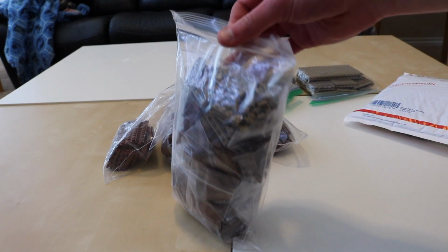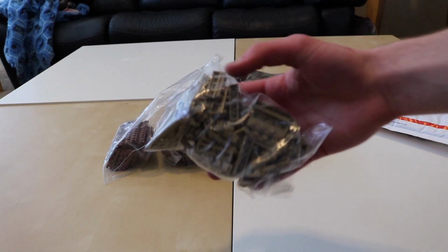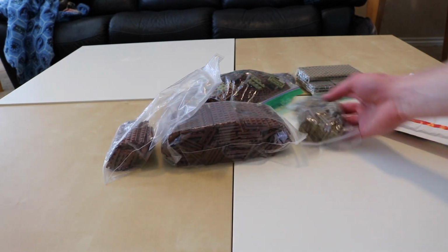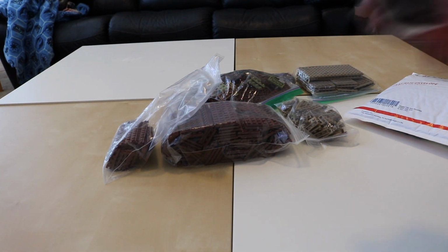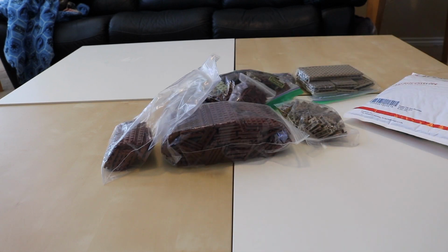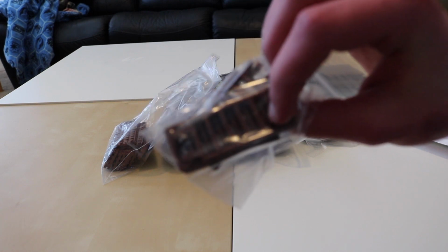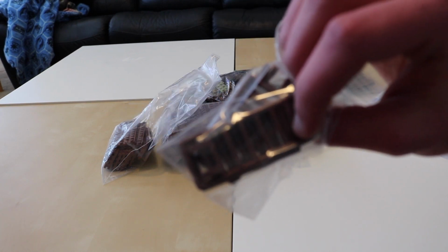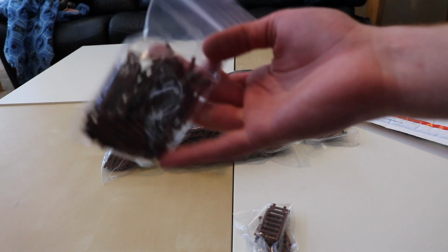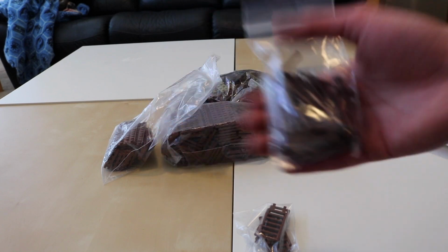Now in here we have a bunch of smaller parts. Let's go ahead and take these out. I think I ordered 120 dark tan 1x4s. This is what I'm using for the walls of the hut. Some reddish brown 2x2s for detailing and just filling in all the groundwork. Then we have some ladders to make the barricades and some fences around the huts. And now we also have a bunch of antenna bars in reddish brown.